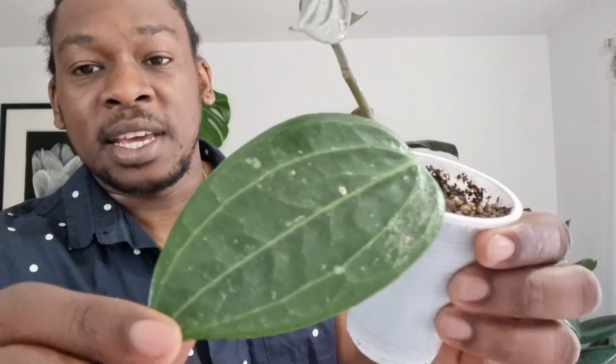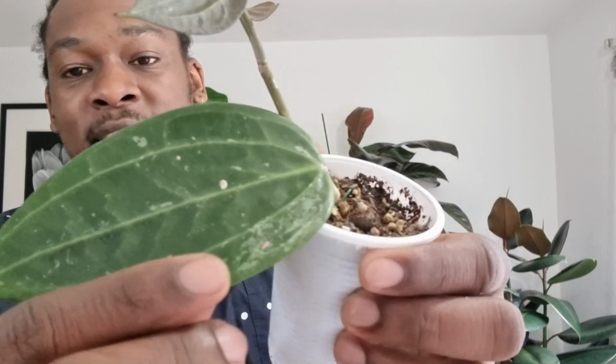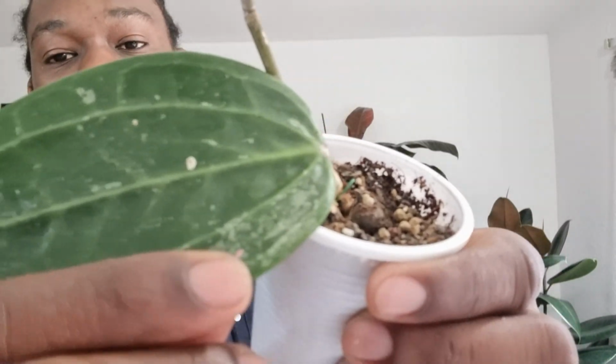Next up is the Hoya Latifolia. And this plant was on my wish list for actually a long time. The reason it was on my list is because the leaves can get quite large, almost dinner plate size. And it's just got really cool veination on it, backdropped against a little bit of variegation as well, that silver splashing.